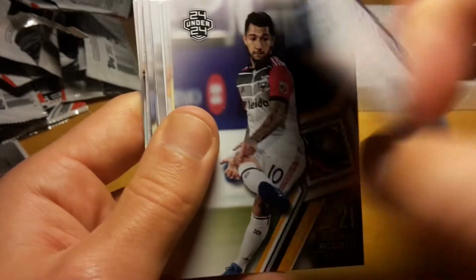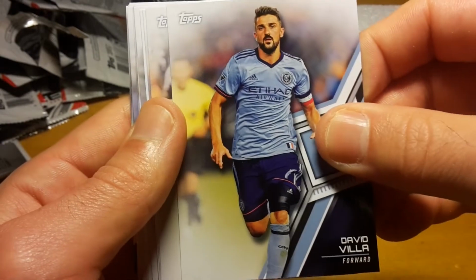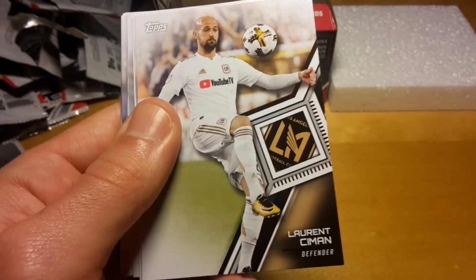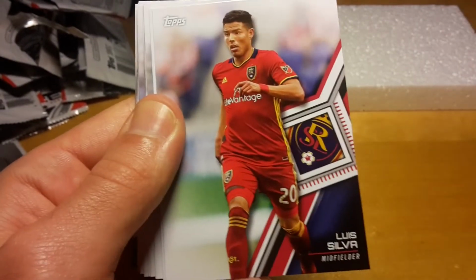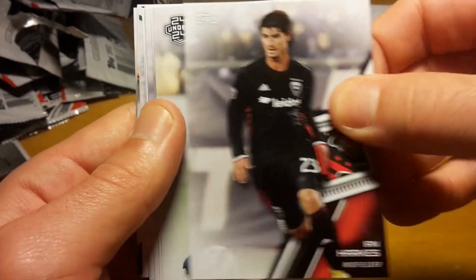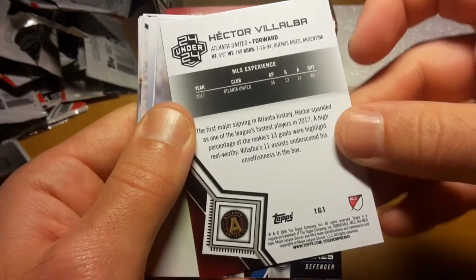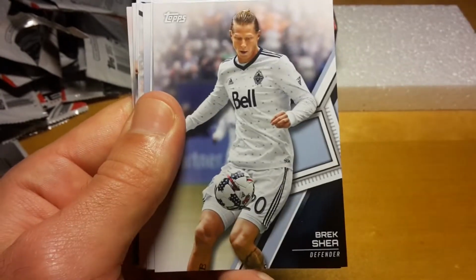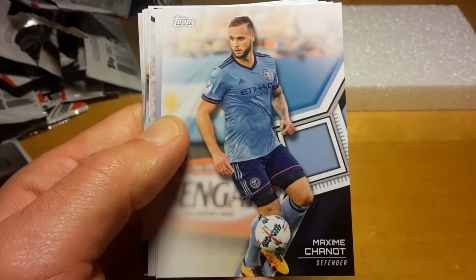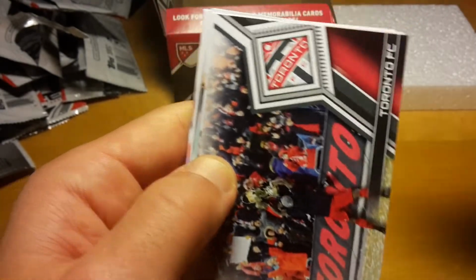Nacho Piatti, is it numbered? Not numbered. Costa David Villa, is it a photo variation? Not a photo variation. Hernan Grana, Jan Harkes, Hector Velalba. This is some kind of a non-regular base. Brack Shea, Bastian Schweinsteiger, the captain of the German World Cup champion team in 2014.